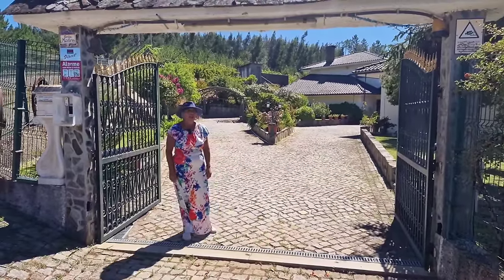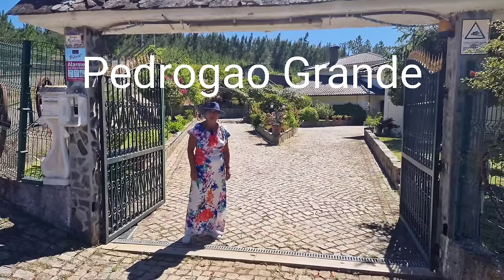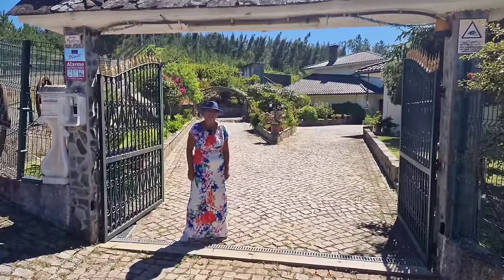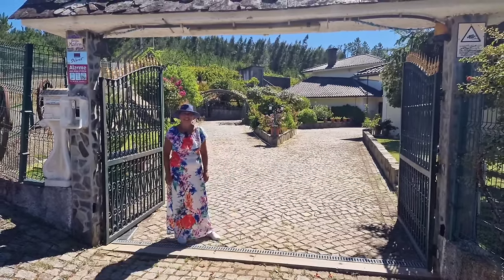Where are we today? We are in Xandalvares, which is near Alvares, 20 minutes away from Pedrógão Grande and 30 minutes away from Góis. Okay, so it's in between Góis and Pedrógão Grande. Exatamente. And we're here to see something rather special, aren't we? Absolutely.